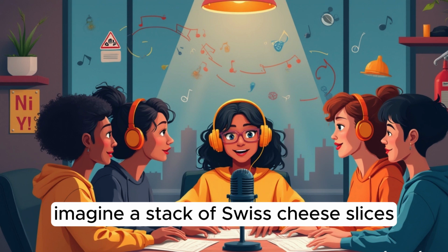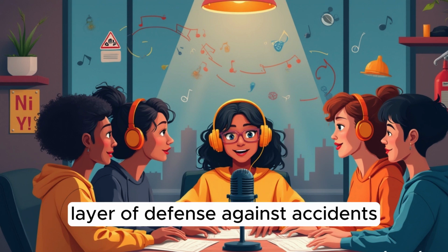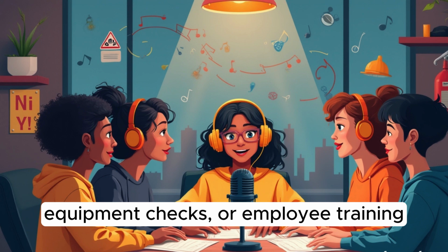Imagine a stack of Swiss cheese slices. Each slice represents a layer of defense against accidents in our workplaces or daily lives. These layers could be things like safety protocols, equipment checks, or employee training.